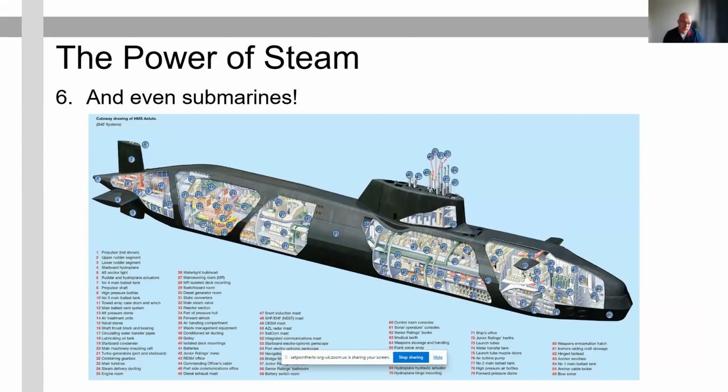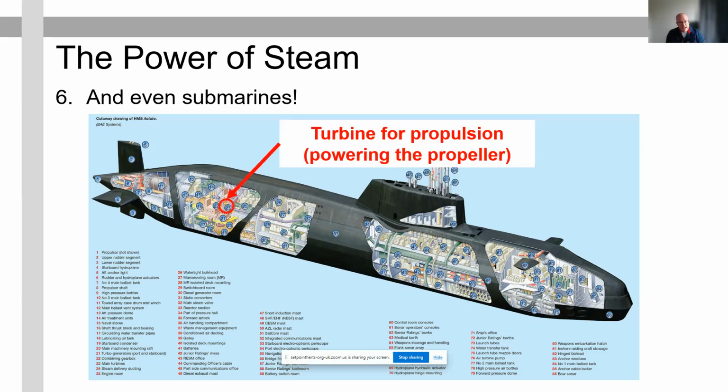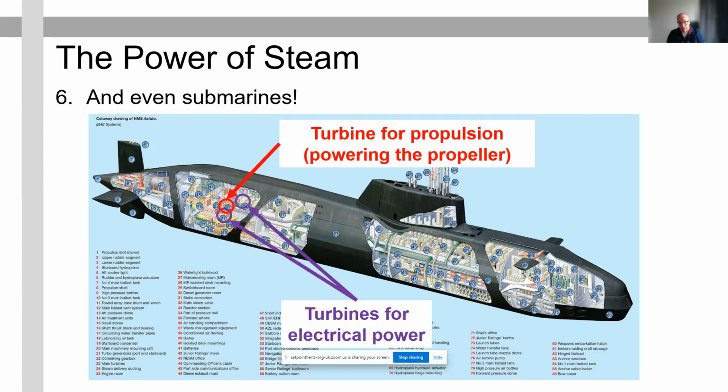And a lot of people don't know this. This is a nuclear submarine, and it uses nuclear power to create steam. That steam is used by what they call the main turbine, which is used for powering the propeller. But they also use steam to create electricity for the submarine. And electricity on a submarine is extremely important because you need to create oxygen for breathing. You need power for the computers, for the missiles, controls, everything like that. You need a lot of power.